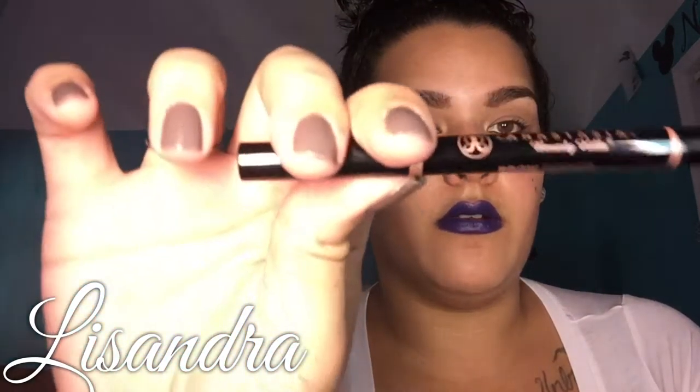Maxed. Sorry, it smudged so much on me. But this one doesn't, so it's good. And then last but not least, your eyebrows. Yeah, this is my favorite go-to. I'm always going to use the brow definer. I do have the pomade, but this is my go-to. It's quick and easy and small.